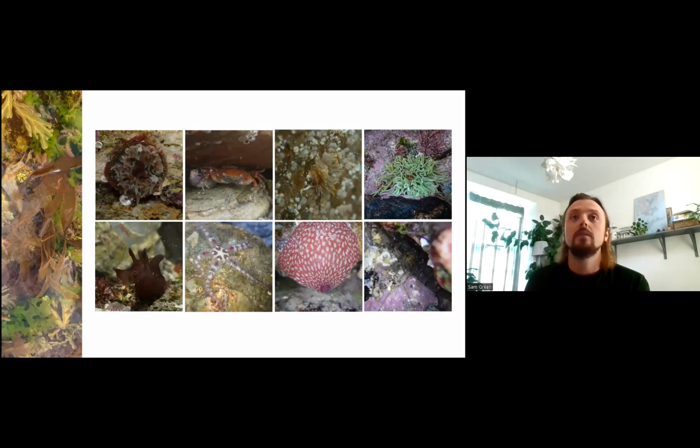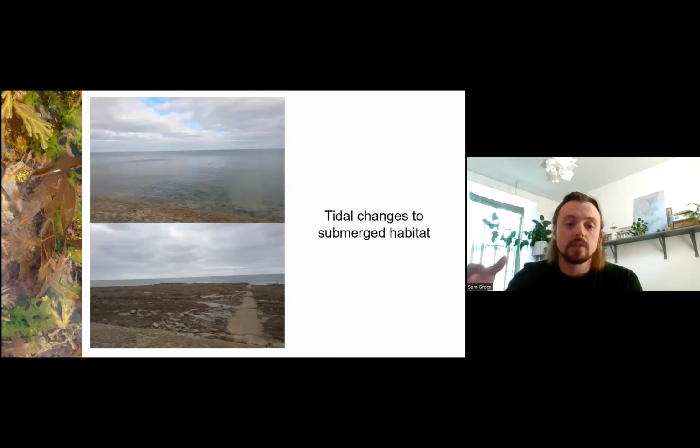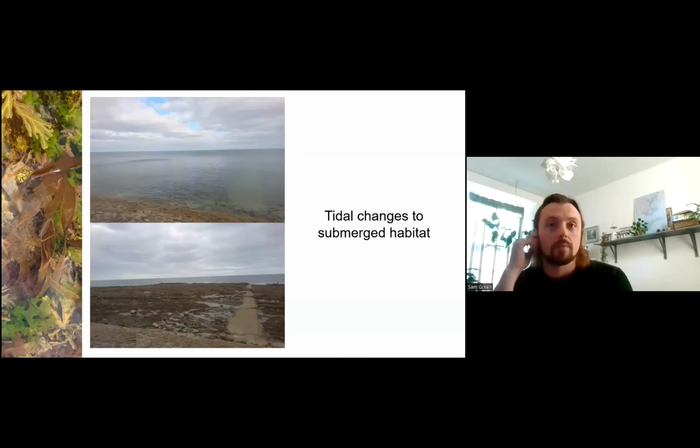But yeah, the rock pools, I'm sure many of you have been rock pooling, but you can find some really interesting animals in them. And one thing to think about when it comes to the intertidal zone is, for aquatic animals, it's a really changeable place in which to live. Every day there are going to be big changes with the tides and how much submerged habitat there is. So this is taken from the same spot on Gillingvase Beach. And you can see at low tide, the animals that live in this habitat are restricted to isolated rocky pools, whereas when the tide's in, there's much more movement.